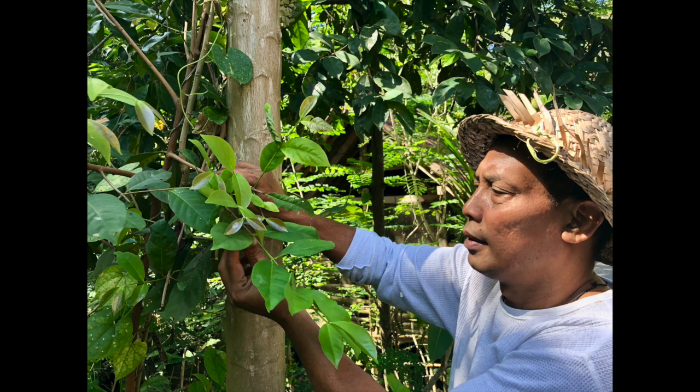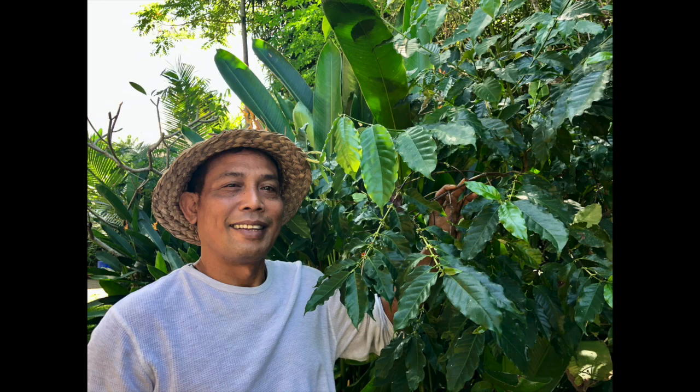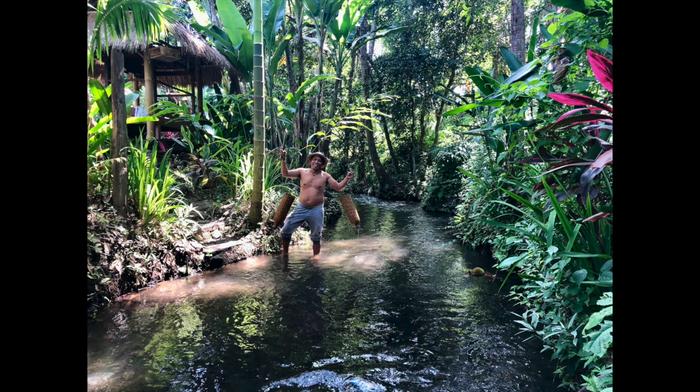Ketut shows us how to collect leaves from the jungle. Many of them I don't know their English names, but this last one is bay leaves. Then we collect lesser galangal, which is white turmeric. And now it's time to go to the river to see if we caught any fish.